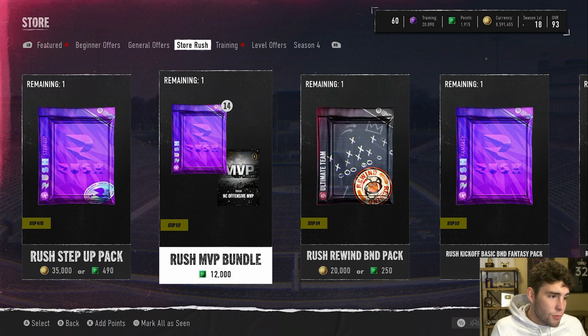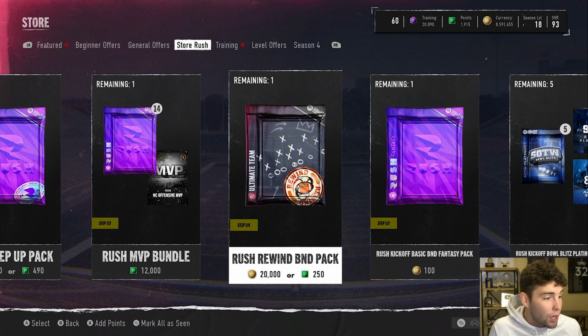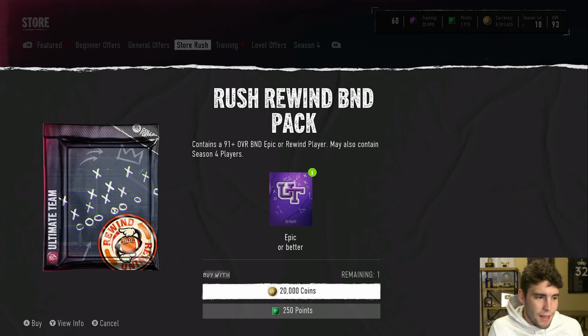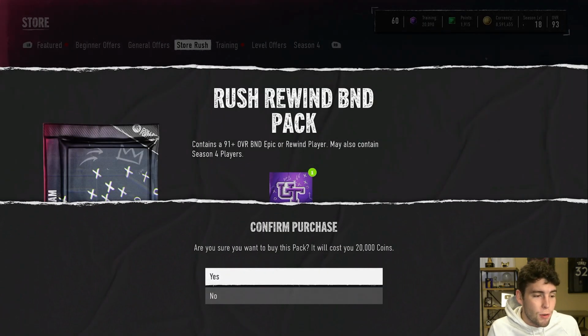Now, again, as far as the Rush MVP bundle, I'm not personally going to buy it, but a 96 overall, it's pretty good. It is expensive, obviously, but it is pretty good. Now here, another BND pack. For 20,000 coins, you get a guaranteed 91 overall epic or rewind player. It may also contain Season 4 players, and you have a 10% chance to pull a 94 plus card.